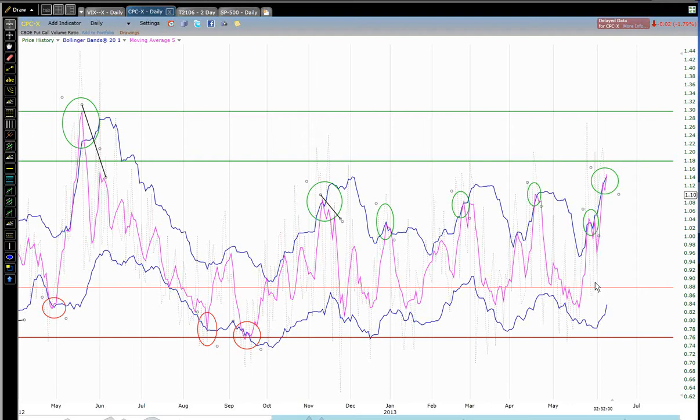I'm going to do a very brief review of the stock market today, look at a couple charts, and give an opinion on some scenarios of what to look for here.